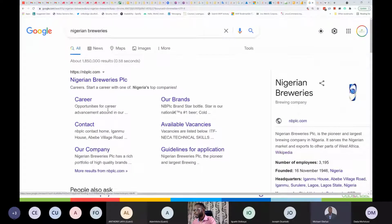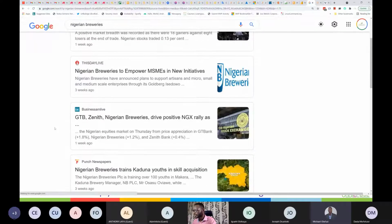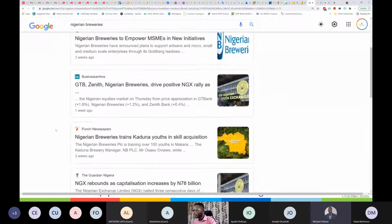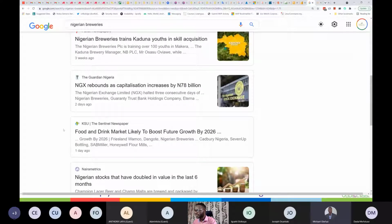So then, more importantly, you go to news. When you go to news, this is where you want to pay more attention. You want to check, are there things that have happened? Things that have happened could be, were they sued? Did the parent company say they are divesting? Did some people say they are buying anew into it? So in the news portion, you are going to see more of the kind of things you are looking for, the external concerns that will affect your analysis, okay?